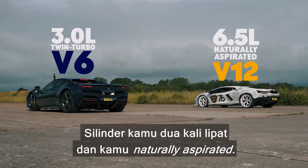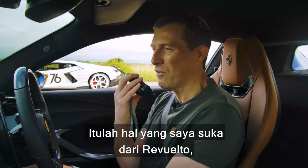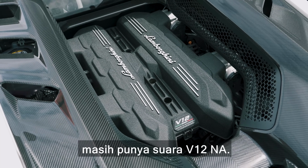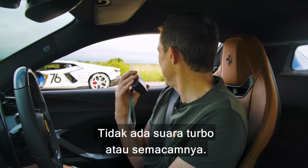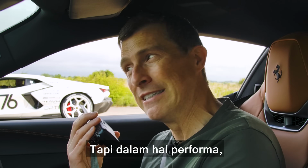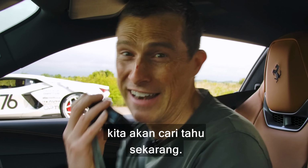You've got like double the cylinders and yours is naturally aspirated. That's one thing I like about the Revuelto. It's still got that NA V12 sound, hasn't it? None of your turbos or anything like that. I'm glad they did that. But when it comes to performance, well, we're going to find out now, aren't we?